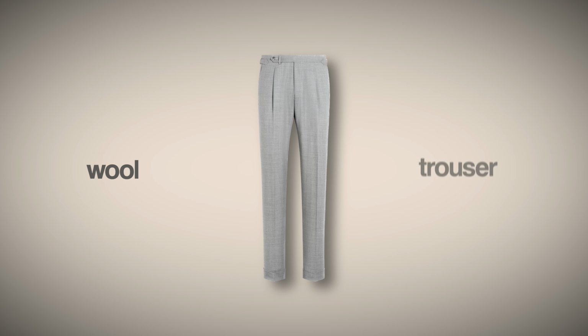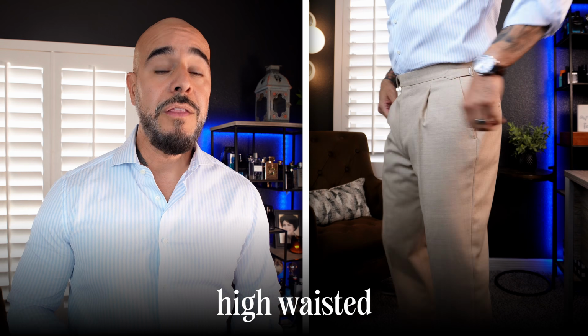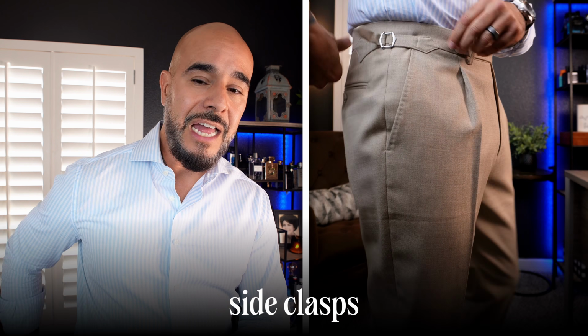Now, staying with trousers, but moving on from linen, I recommend you guys have one or two all-season wool trousers. I'd recommend going with a light gray or a light sand color. The ones that I'm showing you here are from SUITSUPPLY. They're high-waisted, one pleat, side clasp, and a 2-inch cuff.